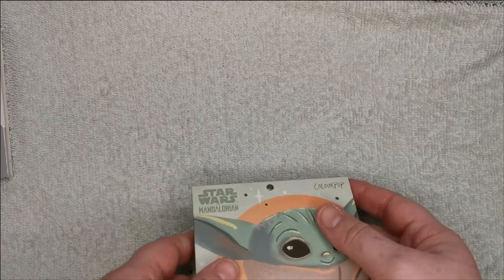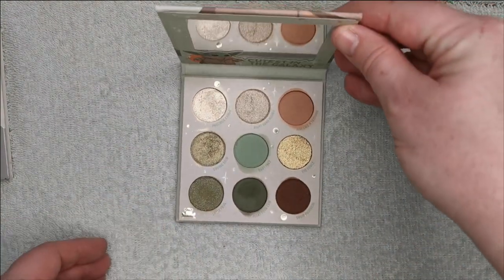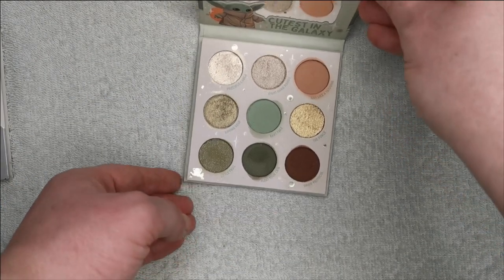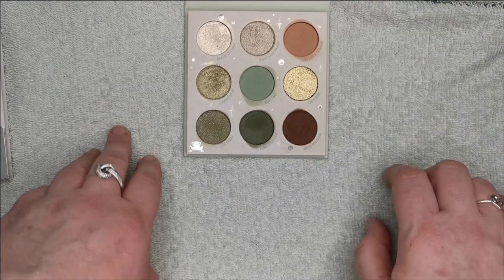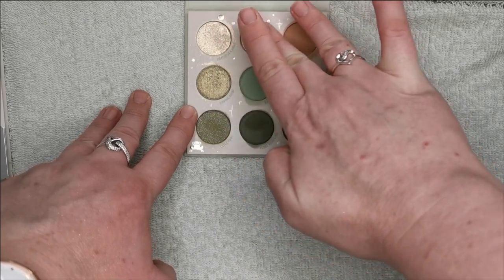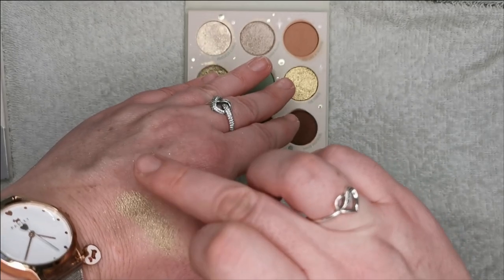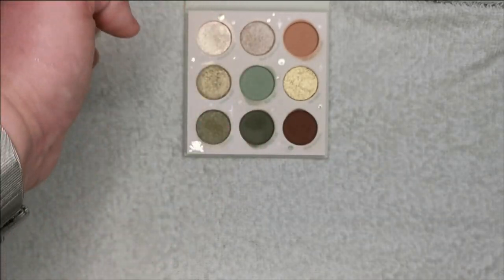And this is the Child palette. I'm sure you all know what this looks like. Oh, just such a beautiful palette. I am going to swatch a couple of these because I just think they're so pretty. And just look at those. Absolutely gorgeous. So yes, definitely staying.